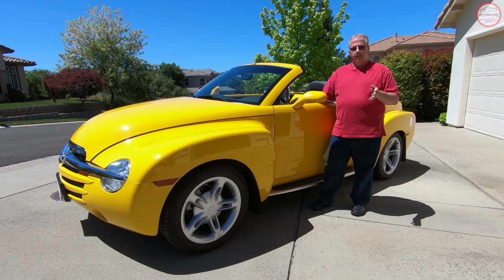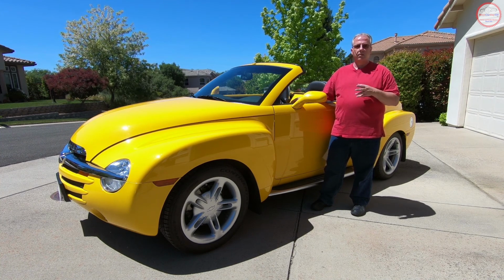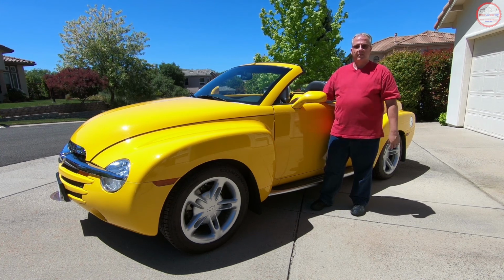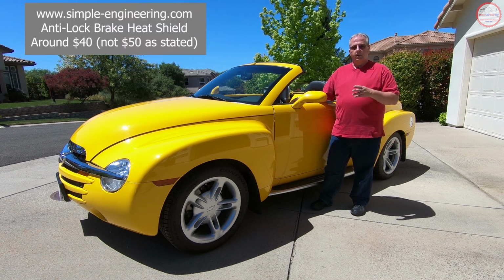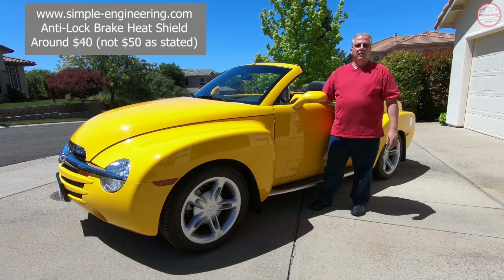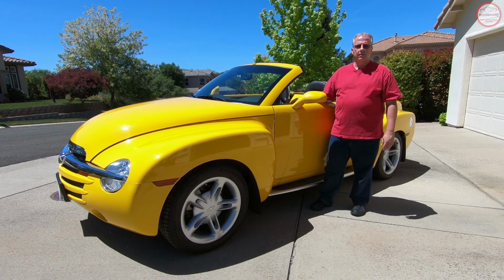The problem being next to the catalytic converter, I'm surprised that it's so close to the catalytic converter. So one of the aftermarket parts available on simple-engineering.com is a heat shield for that same area. It helps mitigate some of the heat transfer from the catalytic converter into the ABS module, so you might want to check that out. That's around $50 for that heat shield. It's about 5 minutes to install. I think it's 2 or 3 bolts to install it.